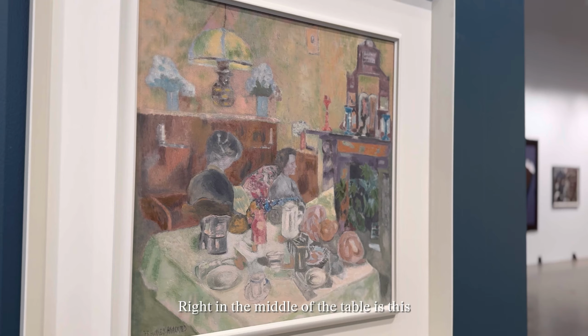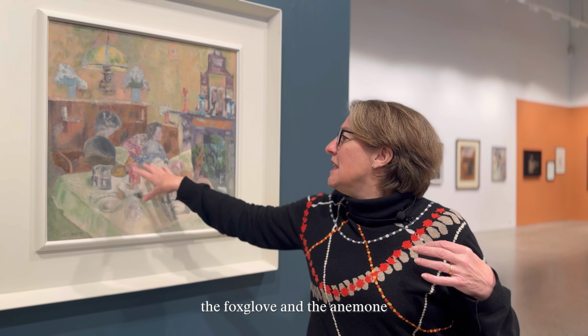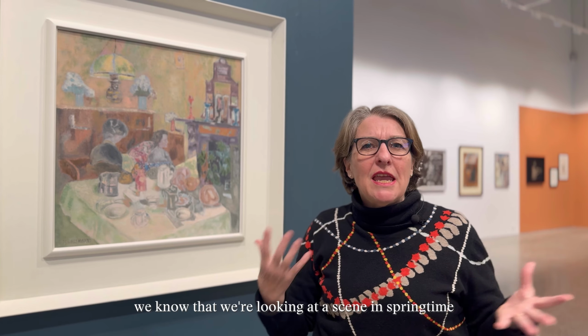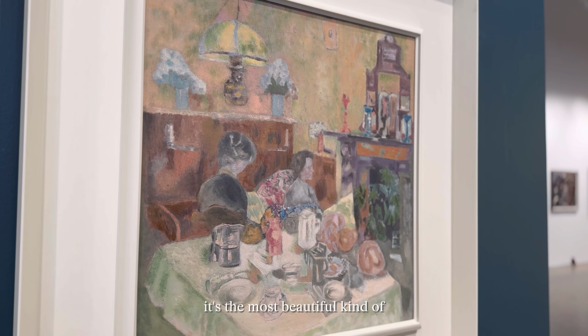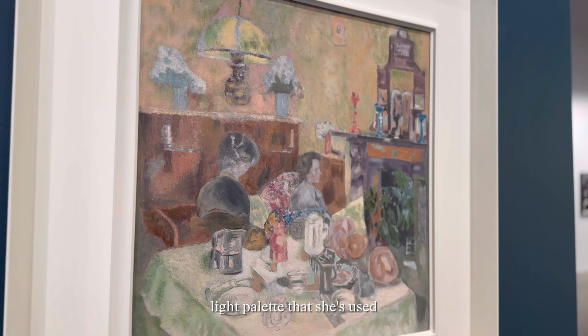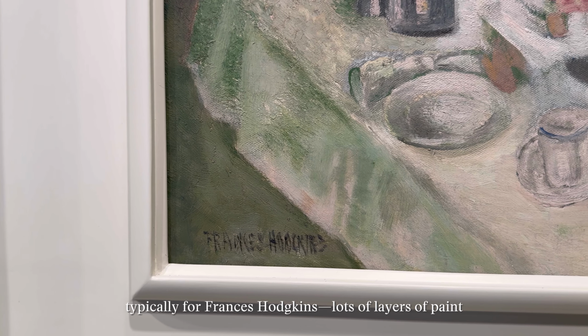Right in the middle of the table is this bunch of beautiful flowers, the foxglove and the anemone. So we know that we're looking at a scene in springtime, and the colours suit that. It's the most beautiful light palette that she's used. Typically for Frances Hodgkins, lots of layers of paint.